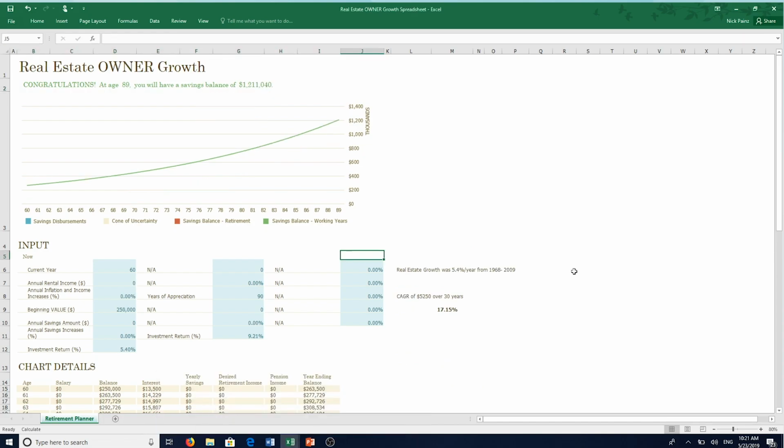So here we have a real estate owner growth chart. This is different than the real estate investment. The chart itself is similar. However, in the instance where you are purchasing your own property to live in, we're going to assume a couple of different things. The primary idea is that if you're going to be living somewhere and paying rent, you might as well be paying mortgage. So if you're paying $1,500 in rent, there's no difference between that and paying $1,500 in mortgage from a what comes out of your pocket standpoint. The difference is the appreciation and the asset that you have as a property owner.